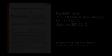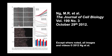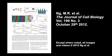So we propose in our model that the mechanical coupling between cells is important for cell-cell coordination during collective migration. We are now developing a new non-perturbing method to quantify forces at cell-cell junctions with subjunctional resolution, and we will be using this method to understand how force transmission between cells may regulate cell migration behaviors. In the meantime, you can learn more about how substrate stiffness regulates collective cell migration in the paper by Ng et al., published in the October 29, 2012 issue of the Journal of Cell Biology.